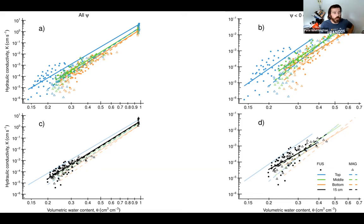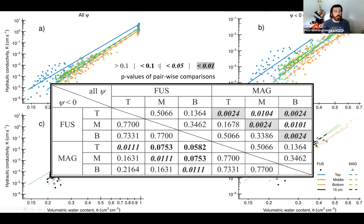So we can always go to the statistics and look at the table. We have kind of a key up here along the top. And what we found was that there was no real difference within a species, no real difference between top, middle, and bottom within a species, but significant differences between species. So top Fuscum was different than top Magellanicum, and bottom Magellanicum was different than bottom Fuscum. So just because you have a statistically significant difference, we asked ourselves, does that matter? So who cares? Does it matter?